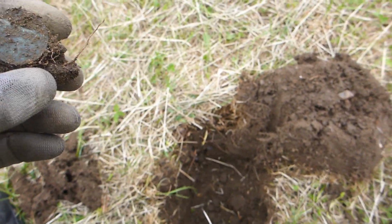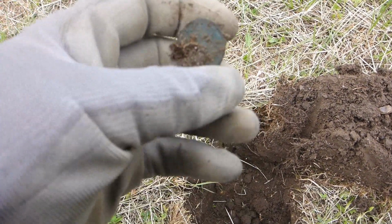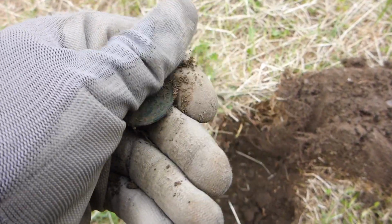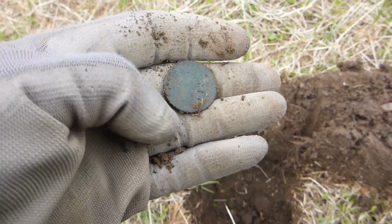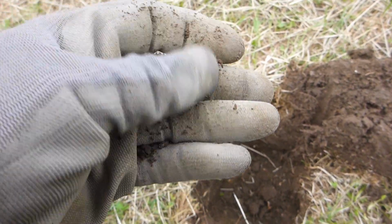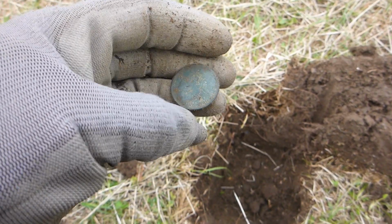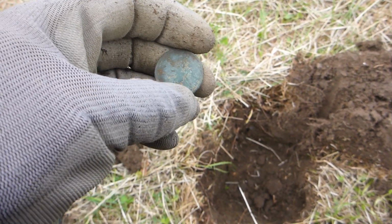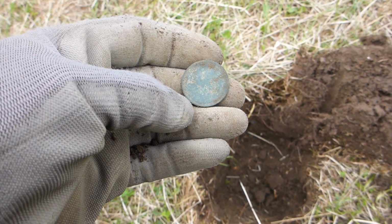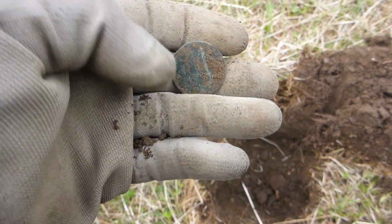Oh, deepest one so far, about 6-7 inches down. Looks like we've got another halfpenny. See if we can get any detail from it and work out who it is. Let's turn around. Looks like we've got another early Victoria bunhead. Yep, there we are. That's probably another one from the 1860s, somewhere around there. Very worn.